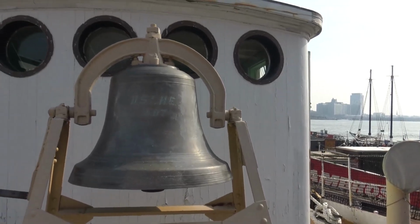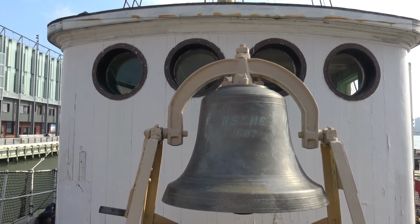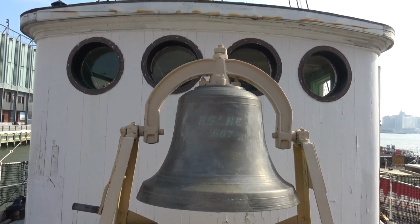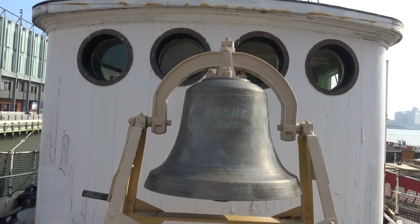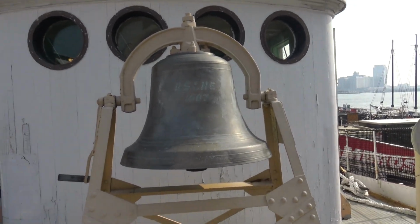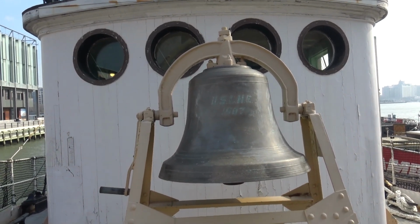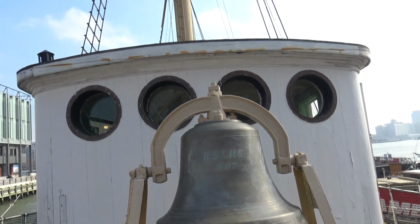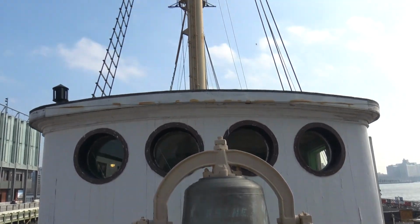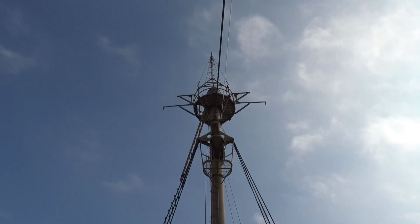Light ships as an idea have been around for a long time, all the way back to the ancient Greeks. But until around the time this one was built, they were usually repurposed. This one was built for this job. So it's built really for three different tasks. It needs to stay on its station, it needs to be seen, and it needs to be heard.